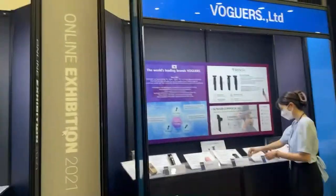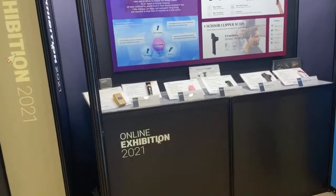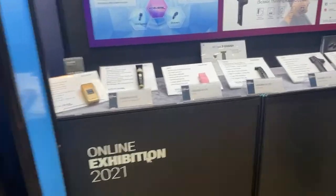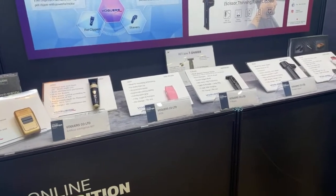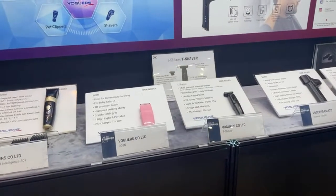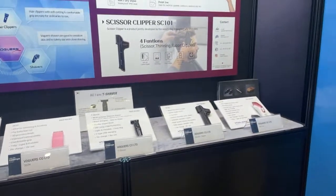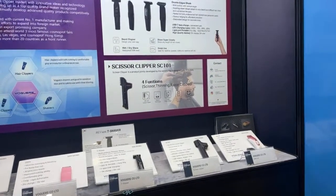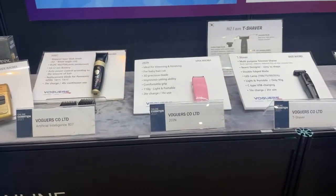Okay, moving on over here. This is Vogers. It's the world's leading brand of Vogers. So they've been leading the clipper market with innovative ideas. So they've been growing as a top quality brand maker recognized by overseas market. And they're developing advanced quality products. So this is a shaver, scissor, thinner, razor, and clipper. Do you guys own one of these? They even have a pink one for girls. How cool.